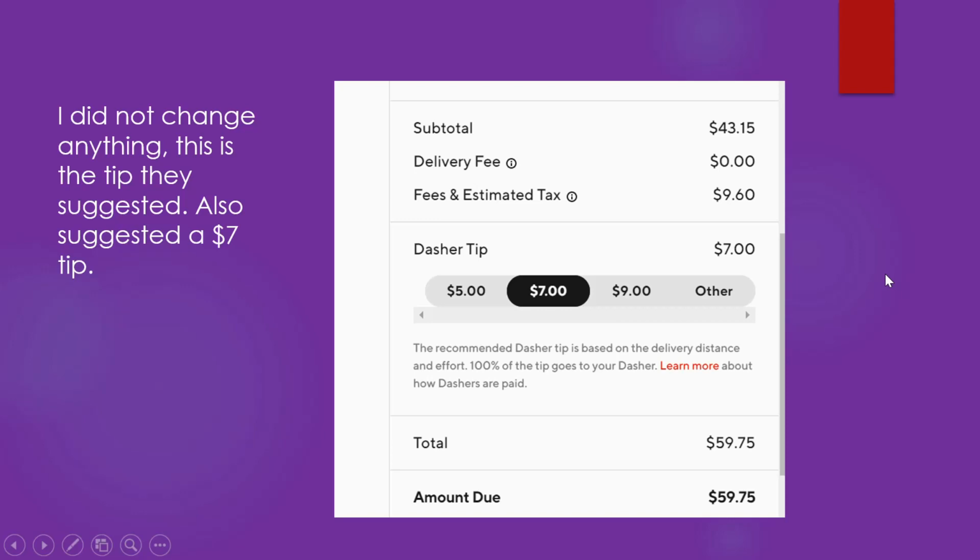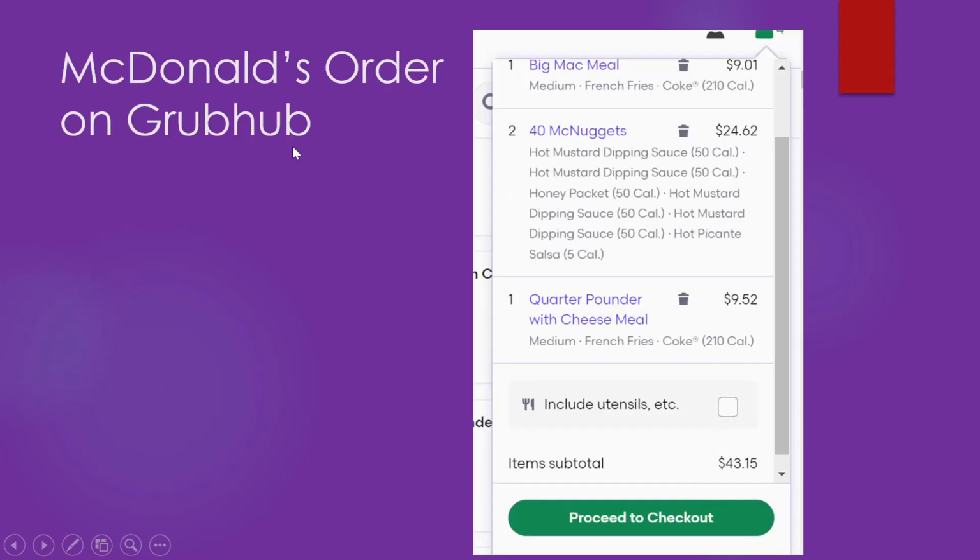They had a promo going on, and every single restaurant that I could order from had a $0 delivery fee, except for one had like 49 cents. But like I said, a lot of these restaurants were getting ready to close, so I really couldn't order from any of them. Okay, anyways, here's my order on Grubhub.